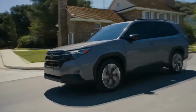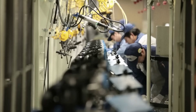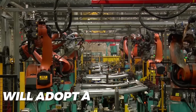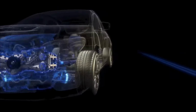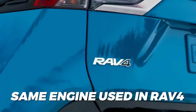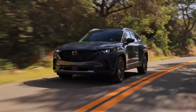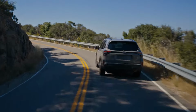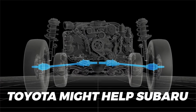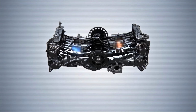However, based on some industry information, this could be a powertrain that's not made by Subaru. This brand has a long-term partnership with Toyota, and we can expect that the brand will adopt a Toyota engine for the hybrid model. This might be the same 2.5-liter Atkinson cycle engine used in the RAV4. This specific engine was also adopted by Mazda in the CX-50 hybrid model, so it's expected that the Japanese connection will work out pretty well. Another option is Toyota to help Subaru develop a hybrid powertrain with their own technologies for the Boxer engine. However, only time will tell what will happen.